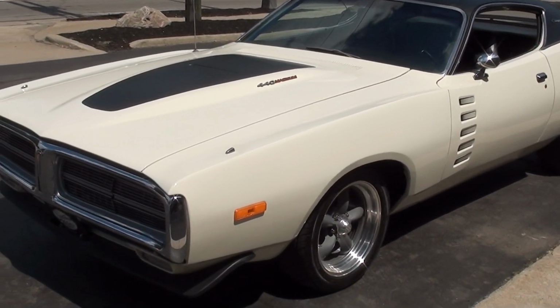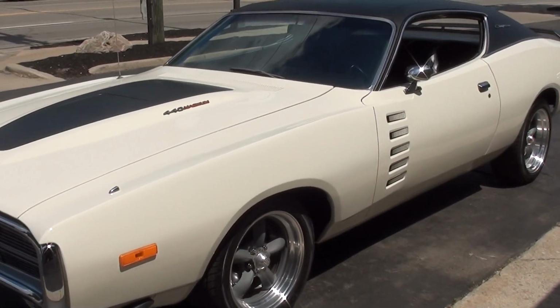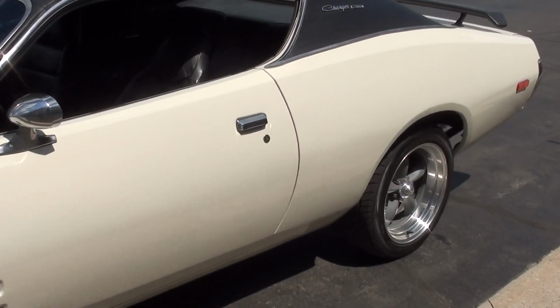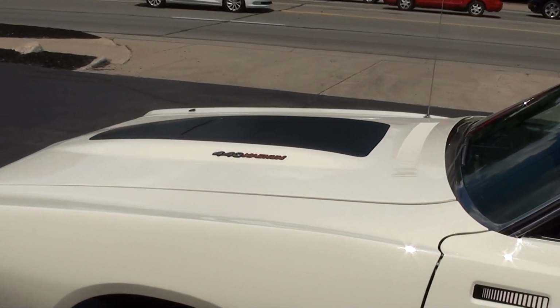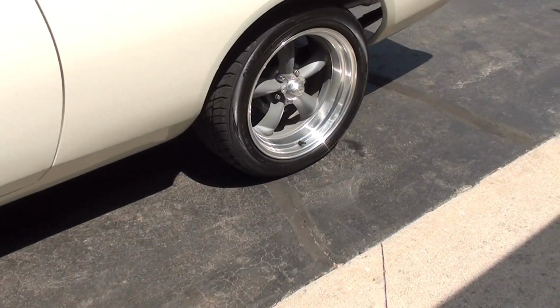What really drew me to this car, this is a factory U-Code 440 car and a factory N96 air grabber hood car. I also like the color combo. It's factory Dover white, I was going to call it Alpine white, with a lot of black, the black inserts on the doors. Of course, it's got the hood striping, the black vinyl top. So the car, to me, hit me good.